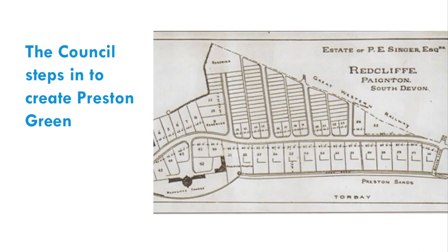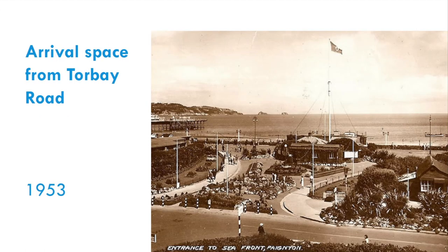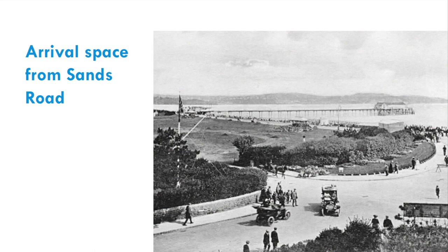This plan shows the size of Paris Singer's estate in the early 1900s. He had originally planned to build houses along the length of Preston Seafront. However, in 1913, the council stepped in and bought the greens, preserving them for the public. The following images are taken from postcards of the seafront. This image shows a space that is now the cinema, an area that was once formal gardens and a pavilion on the seafront.